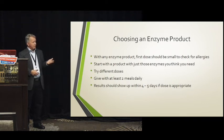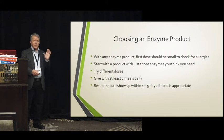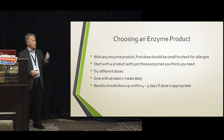I think it's useful to start with an enzyme product with just those enzymes you think you need. You think you've identified the food. If it's a protein, get a high protease enzyme product that just works on proteins. If it's a carbohydrate, same thing. Get a product that's high in those enzymes that break down carbs, such as amylase, glucoamylase, alpha-galactosidase, all these long, strange names. The company can easily tell you which enzymes are which. But this way, you'll validate your suspicions.